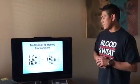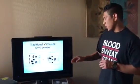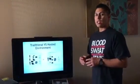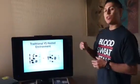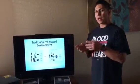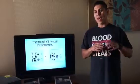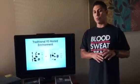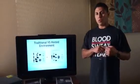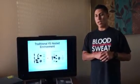With the hosted PBX environment, you have a main router, and from that main router it connects to a switch. From the switch, you connect to a patch panel, and from the patch panel it goes back to all the desk areas with Cat5e or Cat6 cabling. It's a direct run from the server room to the wall where the desk is located.